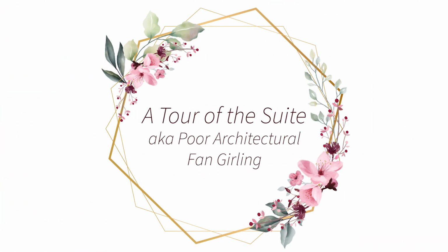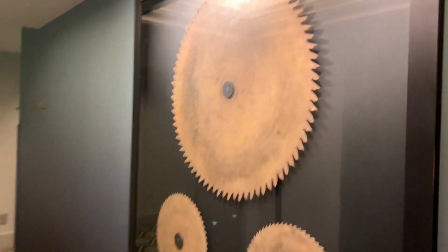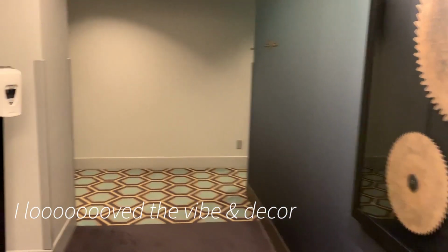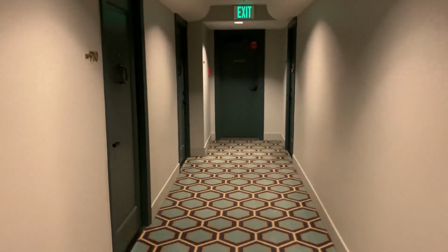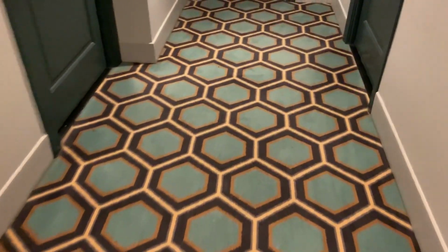And now I will talk about my suite as best I can. When you exited the elevator, there was this art, gears and stuff. I loved it. I love everything about this hotel. This hotel was life. It was existence. It was beauty, truth. It was everything. I loved all of the hexagon. The consistency, the hexagons everywhere, it made me so happy.